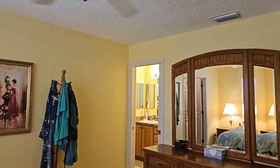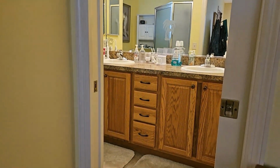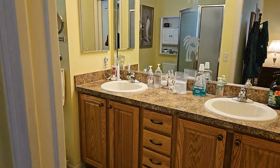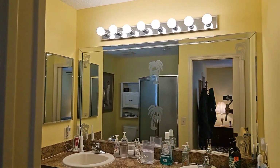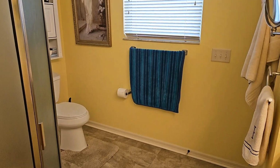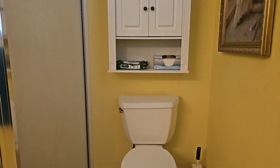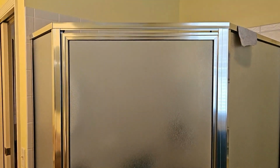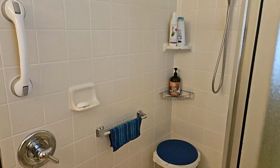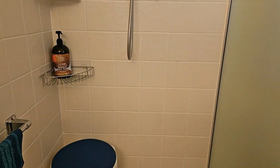Next, we will walk into the master bathroom. Here's the master bathroom. It does have oak cabinets. It does have a laminate floor. It does have 2 sinks. It does have Formica countertop. That is your shower. Let's take a look inside the shower. It does have ceramic tile in the shower. I think it is anyway. Yeah, that's ceramic tile.